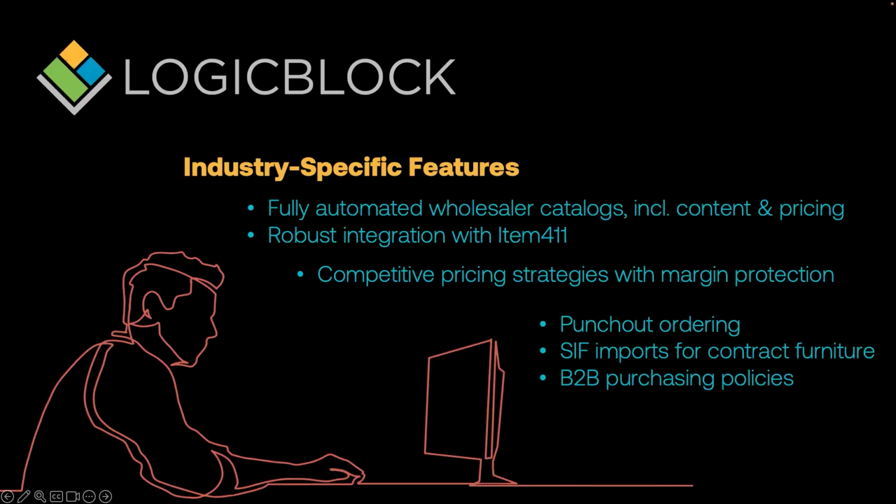Another way of using that data is when you're creating your pricing strategies. So you could do something like, I want this item to be cost plus 20%, but I want it to be 2% lower than the lowest competitor's price. So there's lots of stuff that you can do with that. It's the most robust integration to Item 411 that you'll find. Nobody matches this in the industry.